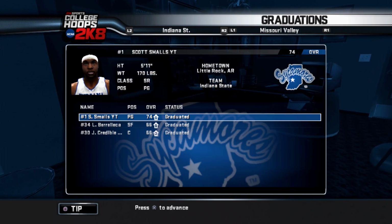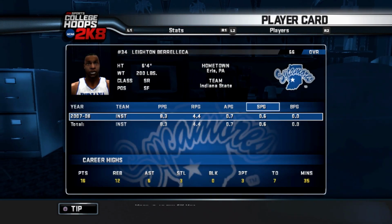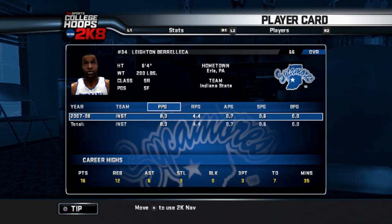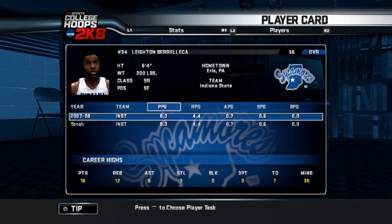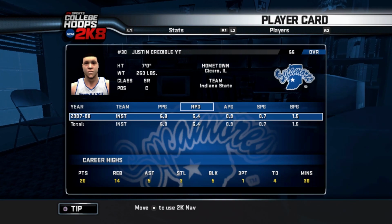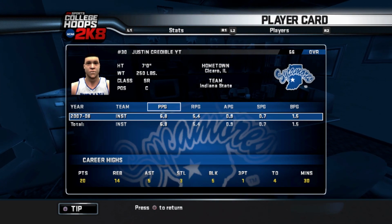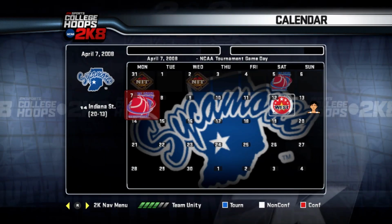Scott Smalls, who was all conference, but then you're also losing Layden Baraseka, who did have a decent season, didn't finish on a high note, but he did have a decent season for sure. And then Justin Credible as well, who was kind of that gadget player for us, really found that shooting touch as we got into the second half of the season. But with that being said, guys, we are going to be wrapping up things here in year number 1.